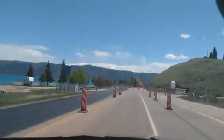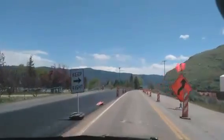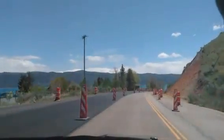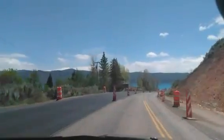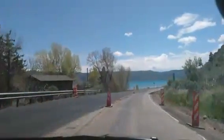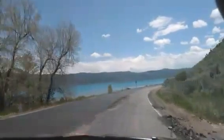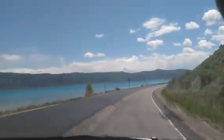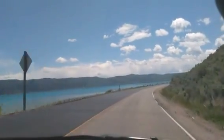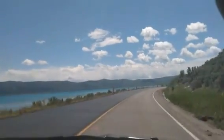Okay. Now we're kind of getting close to the actual shoreline where the road runs right next to it. This lake is such a vibrant blue. It's really amazing. I hope my camera does it justice. It really has a turquoise look to it. And the water's almost up to the road here, which it hasn't been for a little while.